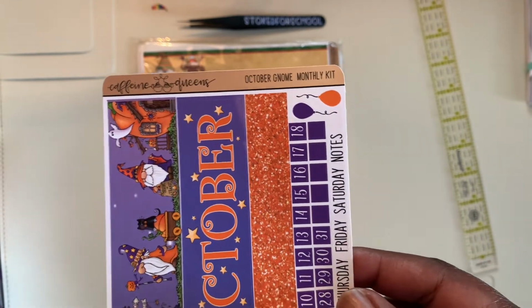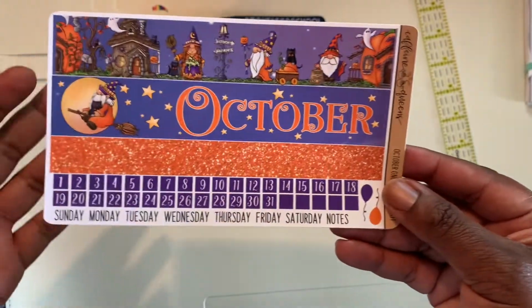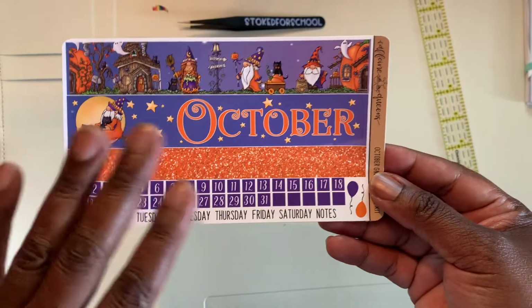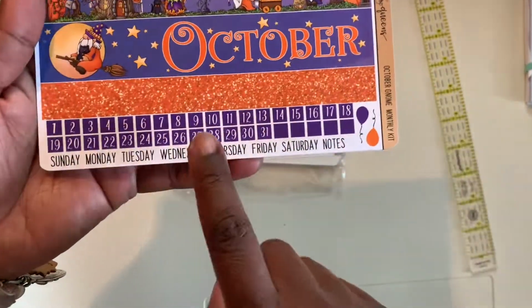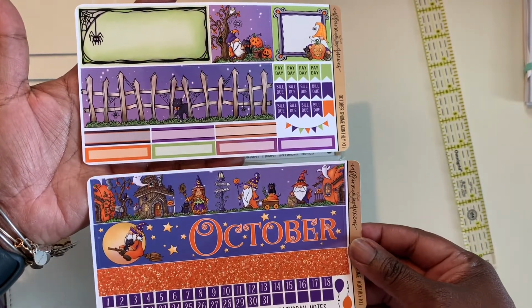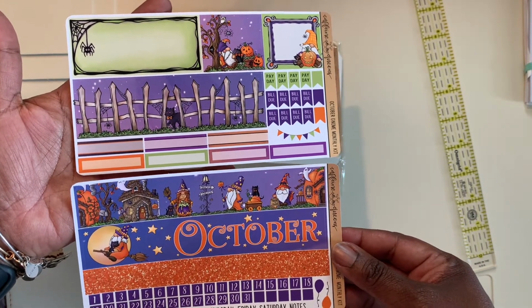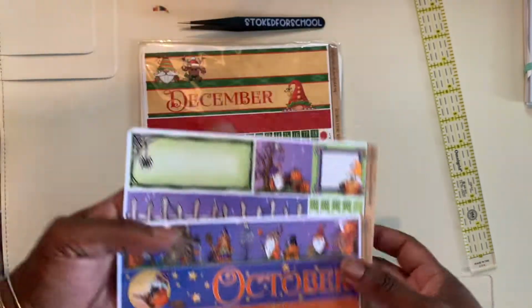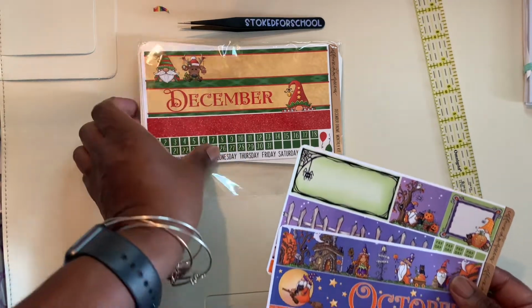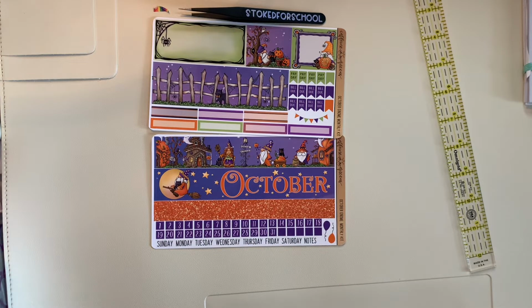So she had a sale. I want to say it was a sale some months back. And what she offered was for the entire year, you can get the whole year, January to December. No years are actually on here. It just has the month. Of course, the days of the week, the dates and things like that. She offers it. I'm not sure at the time of me recording this video if it is still offered. It's a monthly kit and I got the package with all 12. So I'm good to go for November. And as you can see, there's December. So here is my monthly kit, and that's from Caffeine Queens.